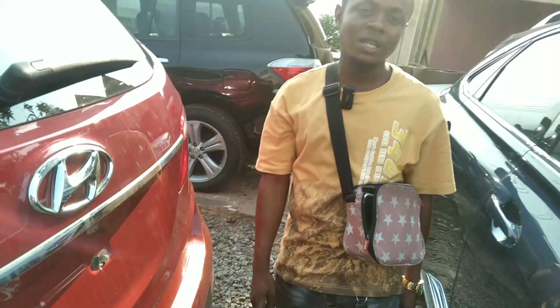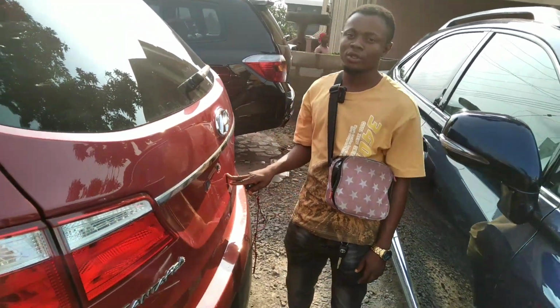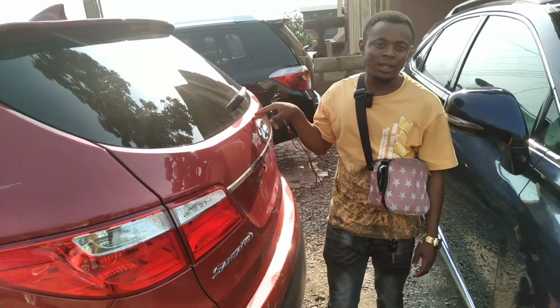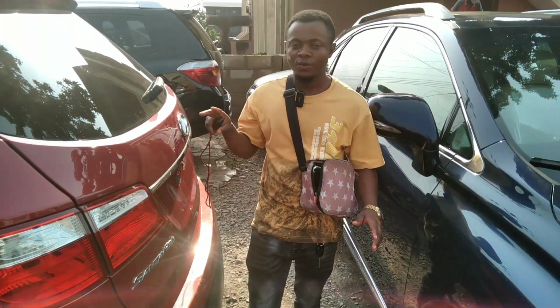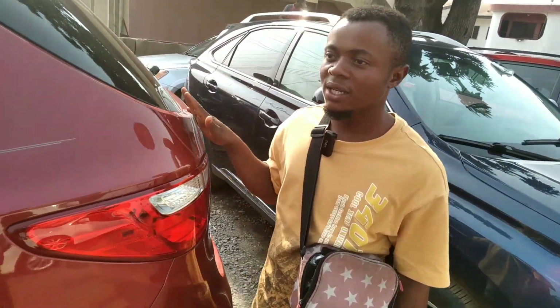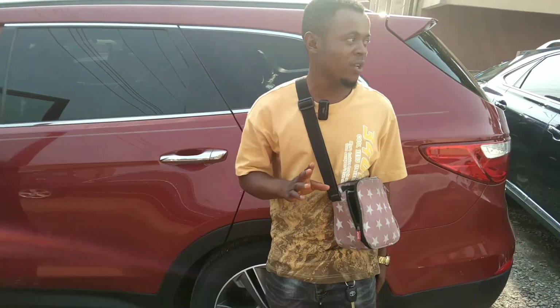So this car is very, very nice, and it is American used. The original mileage of this car is exactly 53,000 miles. We didn't touch it, and mind you, this car that you are seeing now is accident free. It has no accident history.